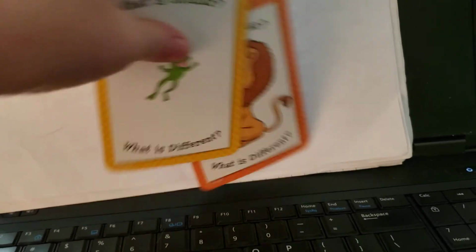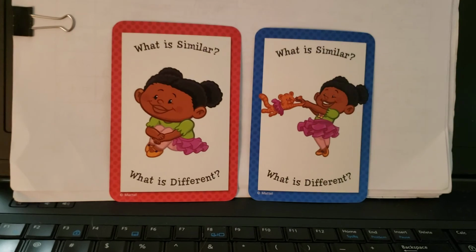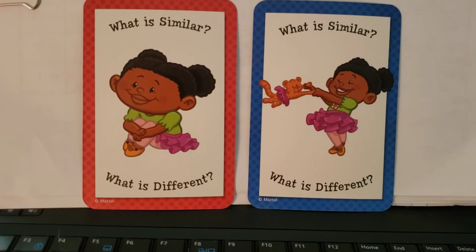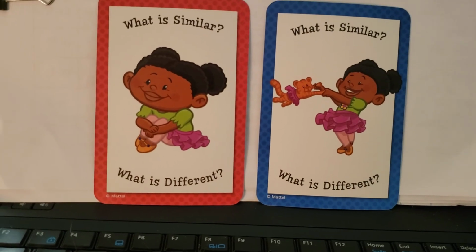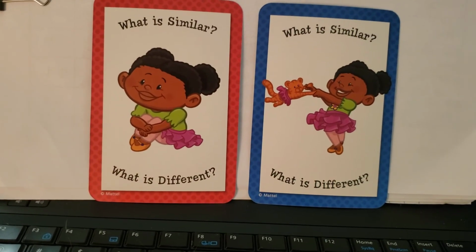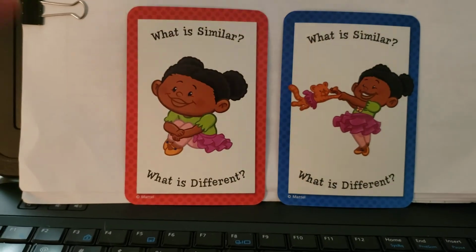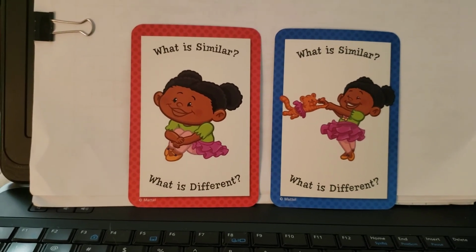Let's look at one more picture. Here's a little girl that's a dancer. Oh, isn't she cute? What's the same or similar? It's the same girl. She's got on her dancing clothes. They're the same in both pictures. She's smiling in both pictures. But what is different? Do you see on the blue card over here? Do you see she's dancing with her teddy bear? What's she doing over here? Is she dancing? No, she's sitting. Those things are all different.